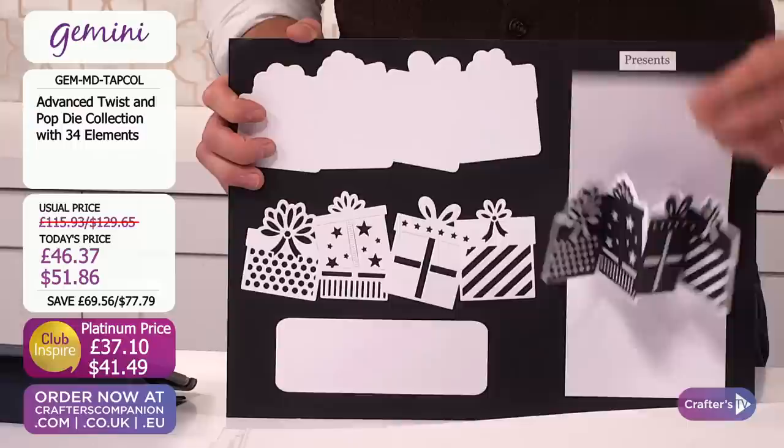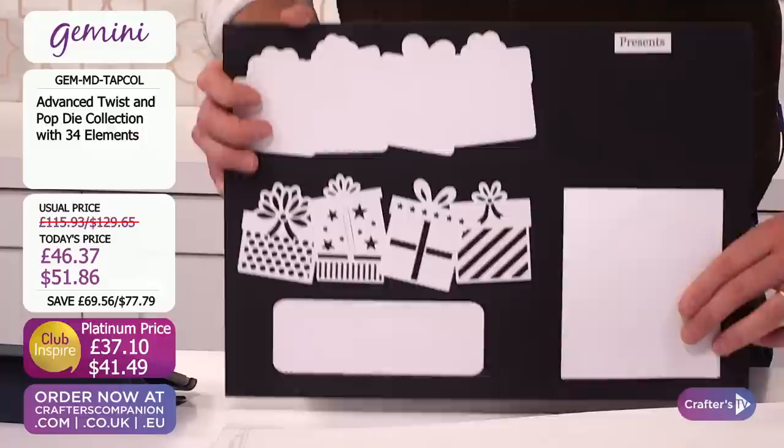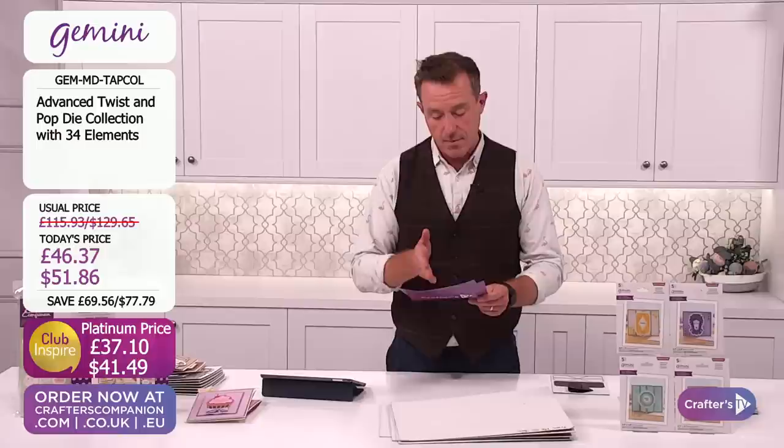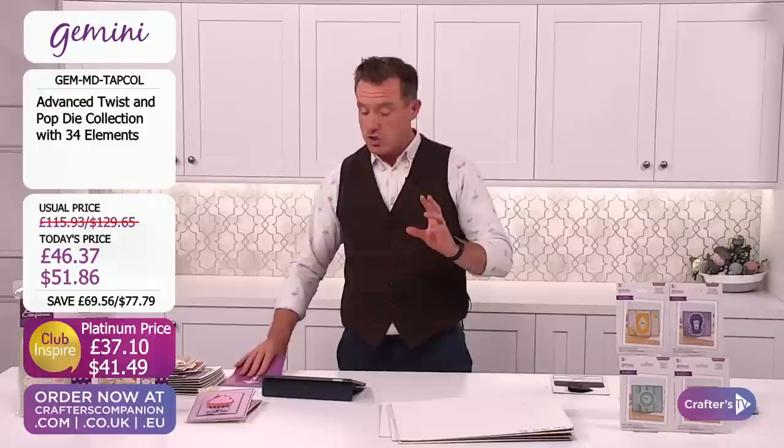And hopefully what you're going to see, well, I know you're going to see, is that these are nice and easy to pop together. £37.10 is your platinum price on these. If you're shopping in the US and you're platinum, $47.19. It is a seven-piece collection. Low stock, though, as I say. We don't have as much stock on this as we do have of other items.